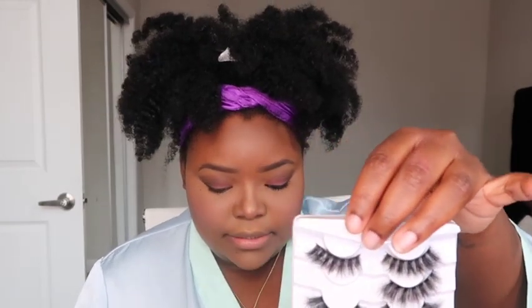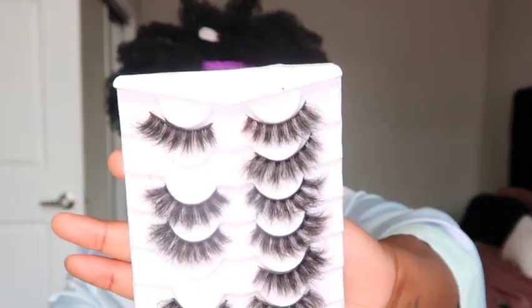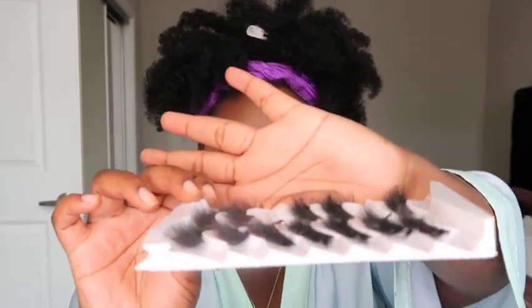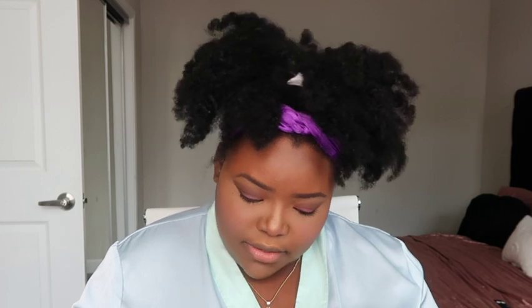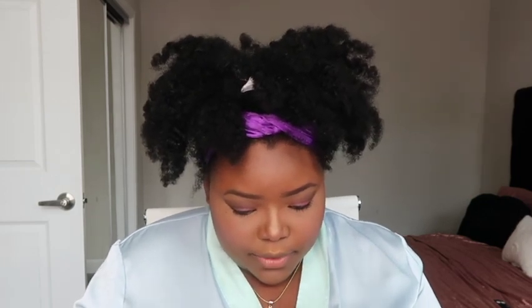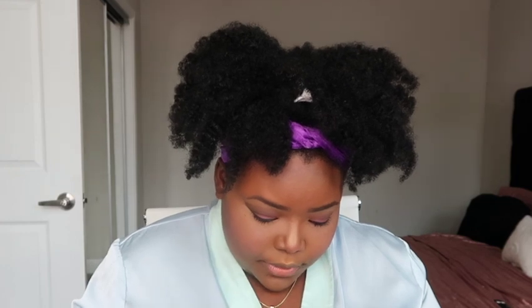Look at how gorgeous these lashes are. This is not even doing them justice. Do you see how wispy and beautiful they are? So we're gonna go in with this pair here. Take them off.